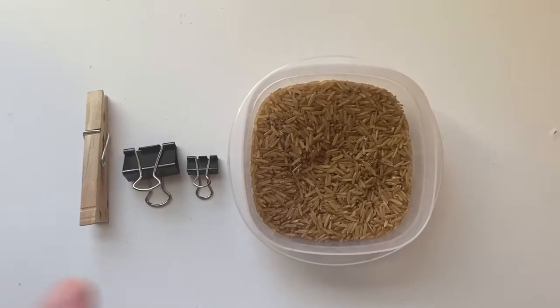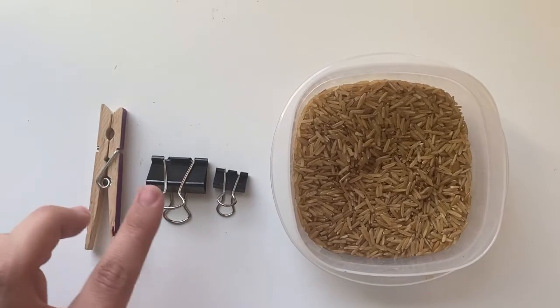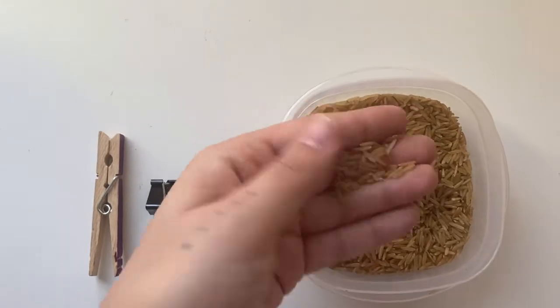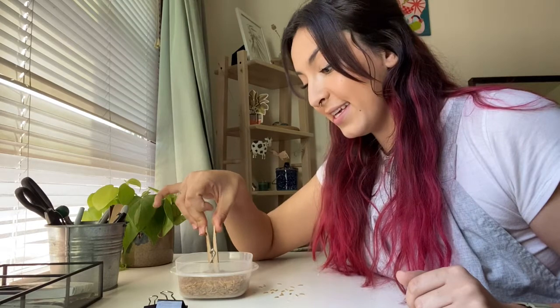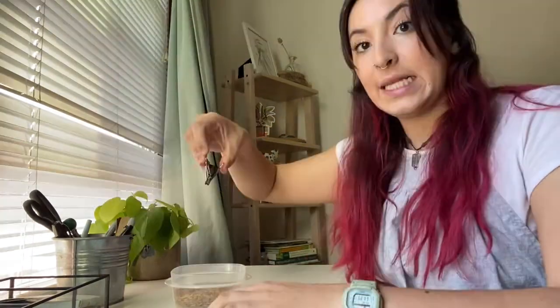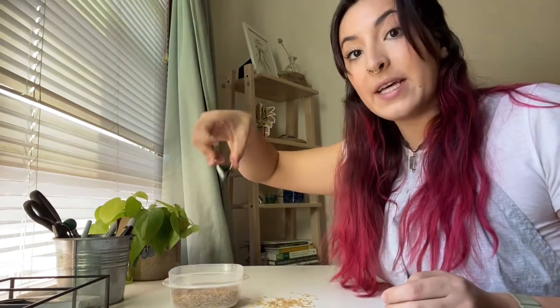The first test I'm going to do is for the triangle shaped beaks. I have these 3 different clips and I'm going to be testing it out on this bowl full of rice. So this rice is going to mimic the seeds in the wild. So here we try. Yes, it did. Let's see if this beak can do any better than that one. Let's see. Oh, it picked up a lot more.